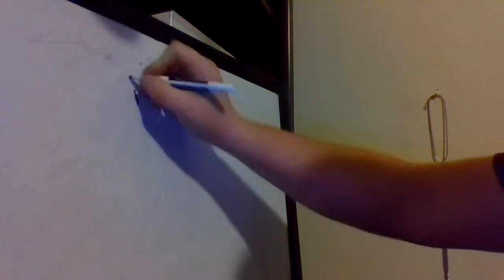So instead of jumping into large multi-syllable words, we're going to start small. And when I say small, I say let's start with two or three letter words. So let's start with the two letter word, such as this word.